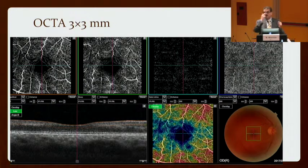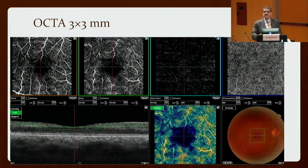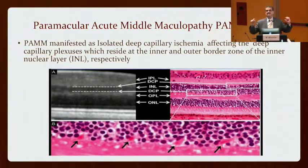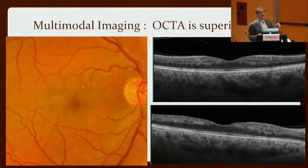Ischemia around the fovea, which is not explained by fluorescein or not seen by fluorescein, and it does explain the central scotoma. And this is the 3x3. It's more obvious that the flow around the fovea is diminished because of the deep capillary ischemia. And this is what we call PAM. It hits the middle layers at the level of the inner nuclear, outer and inner boundary of the inner nuclear layer. And let me magnify the color picture for you.